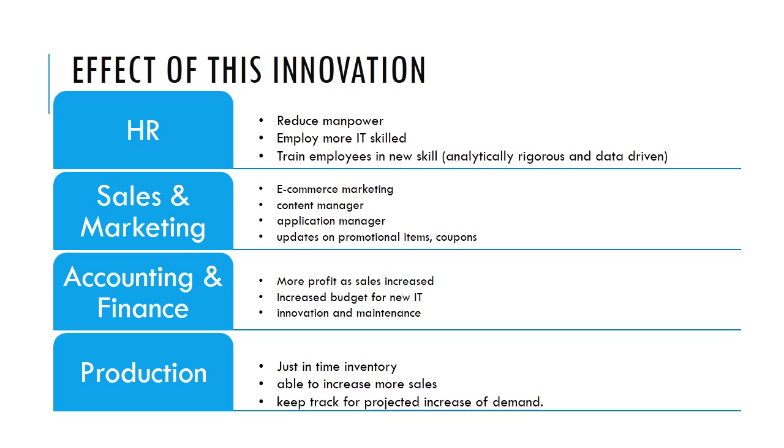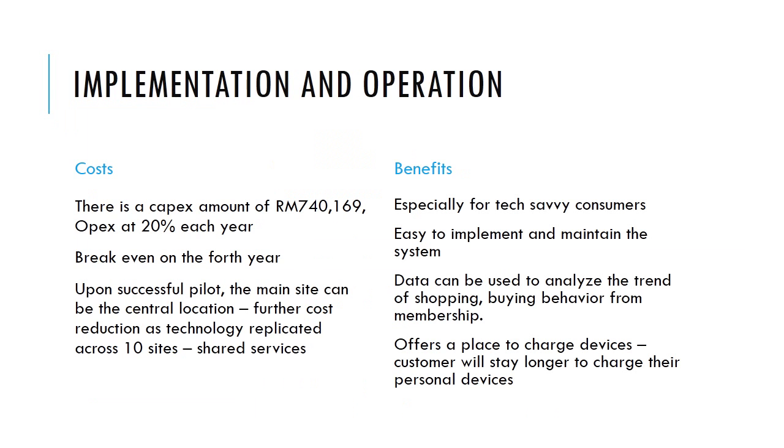Accounting and finance will create more profits, because this invention will significantly reduce costs as well as generate more sales. But initially we'll need capex for this technology. And in production, there will no longer be wastage, because there will be just-in-time inventory, able to increase more sales because we reduce waste, and also keep track of the projected increase.